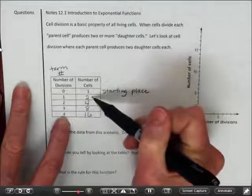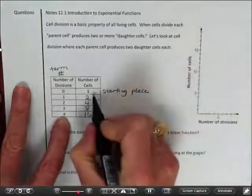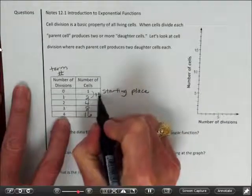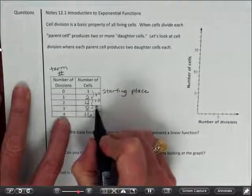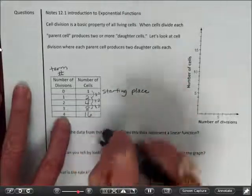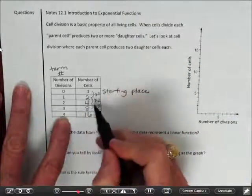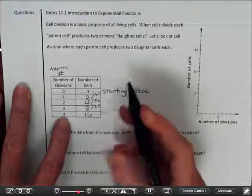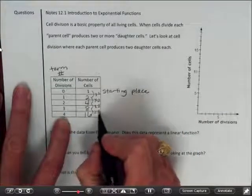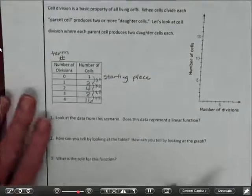Now, what's happening? What's our common multiplier? 2. If you look, each time it's going times 2, and it's increasing from the previous term. I put plus 2 there, I meant times 2. If you take the previous term and you multiply it times 2, you get your next term. Previous term times 2, next term. This is a geometric sequence, if you think about what we did earlier this week.